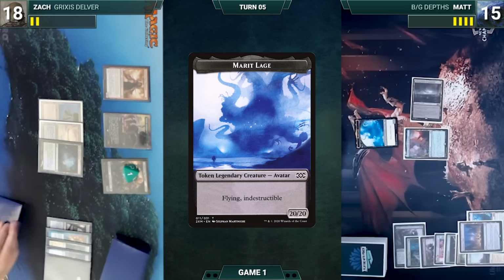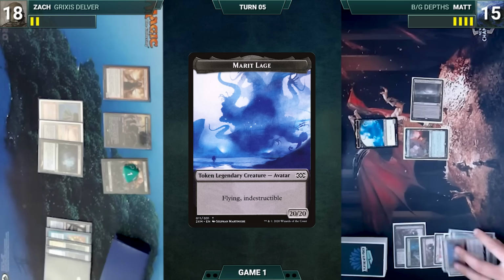I will draw for turn. That is not what we needed to see. I believe I'm just dead. I will pass the turn.